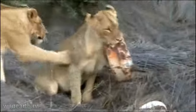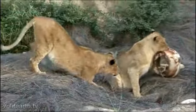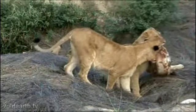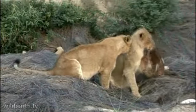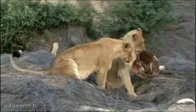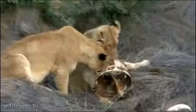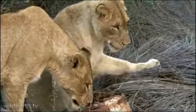Look at that. Don't eat the bucket, you two, honestly. Leave the bucket alone. Wow. Oh dear. Now they're like domestic cats. You know, they play with everything they find. You can play with the football.